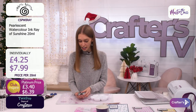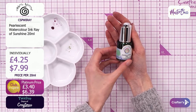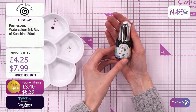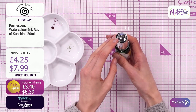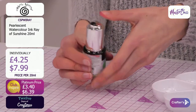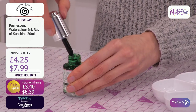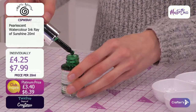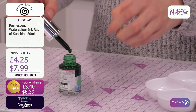Absolutely brilliant. So you get these 20ml bottles, and not only do they look really, really pretty on your craft shelves, but they're actually really, really useful and really clever. So we've got this little button on the top. All we do is press that. You can press it once or a few times, totally up to you. Then just screw your lid off, and then can you see we've got this pipette? And by pressing that button initially, that's just going to fill our pipette full of ink.